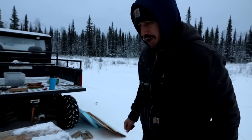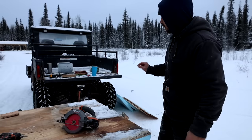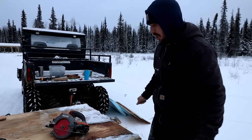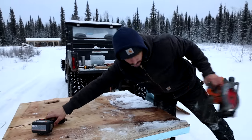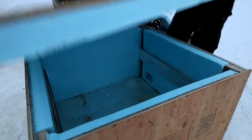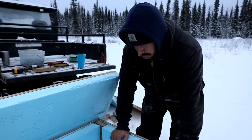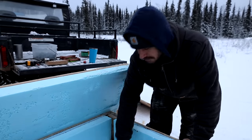This thing is coming together awesome, and I was just thinking about it. Everything on here is reused, even a lot of the screws I got from a garage sale. So let's show you what we're working with so far. We're using 2-inch foam board, and this is gonna be the lid. Got to cut it down a little bit more, but the bottom, we're gonna do foam, but I think we're just gonna leave the reflectix on the bottom.